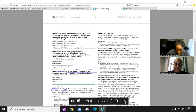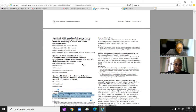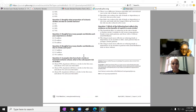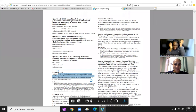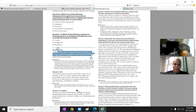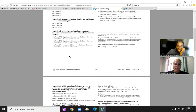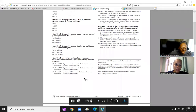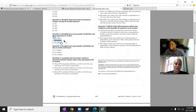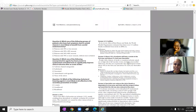So for 1, we said 75, 85 percent of strokes. We did say 75. Then number two, we said 20%. Number three, 15 million, that was the middle one, right? And the 5.5 is a different question. You have 15 million for number three and then 5.5 for number four. For the other one, I think we said 25. Did we say 5.5? Okay, good.